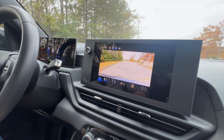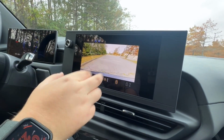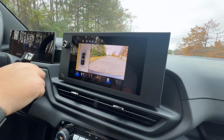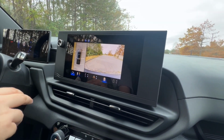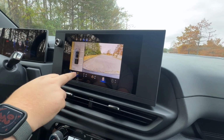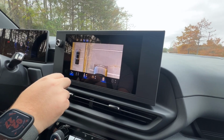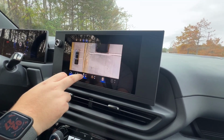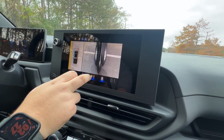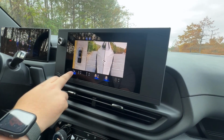Let's pull up the camera. I haven't actually seen this yet. So this is actually a slightly different way of displaying it than the Equinox did. There you go. 360 cam, which on a truck this huge is a godsend. I'm assuming that's front. Yep, there's rear. Let's see, what is that? Oh, top down on top, top down front. Sides. Wow, sides from both angles. That's cool. And then if we had a trailer hooked up, it would come up here, which is super neat.